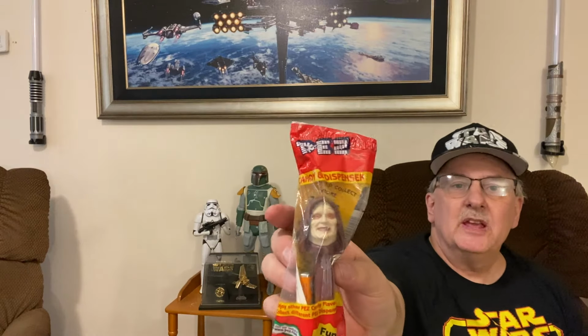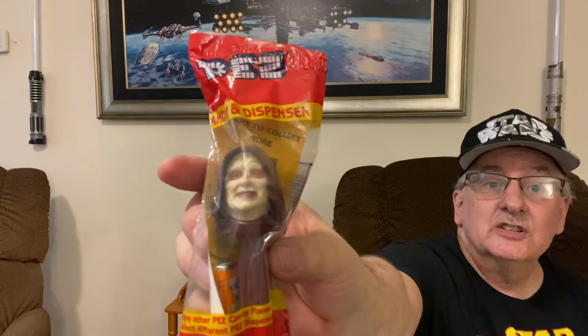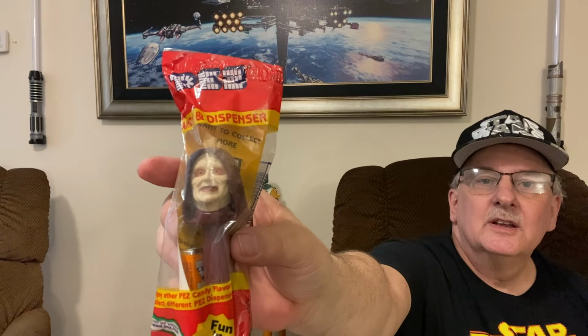So there we go. We've got General Grievous, we've got the Death Star, and we have one other one. And this one is all by himself. And this one happens to be our favorite villain, or maybe second favorite villain, depending on your point of view. And that would be Emperor Palpatine. As you can see there, or Darth Sidious, however you want to call him. So, only one of him. So, got quite a few Pez's, but only 3 kinds of Pez's.